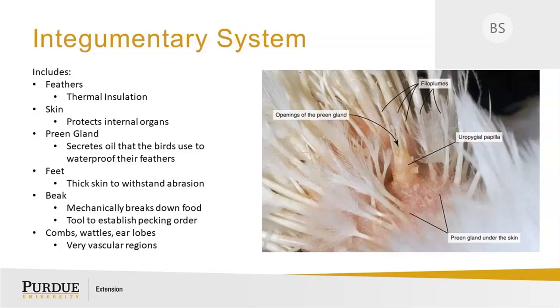And then finally, combs, wattles, and earlobes are also included. And those are very vascular regions, which means there's a lot of veins there. So they will use those to help cool themselves as well. So during the summer, the veins in those areas can get bigger, and that will help them cool down because the outside air will help remove some of that heat from their body.